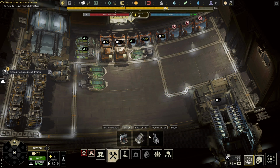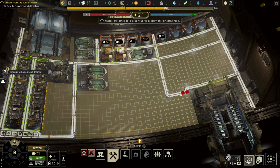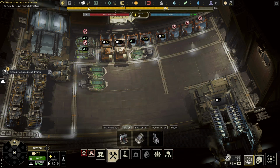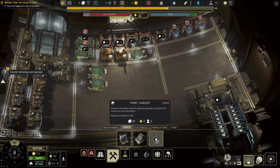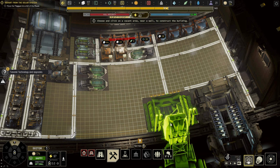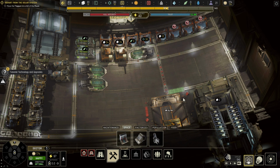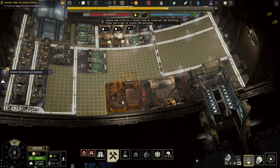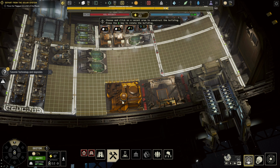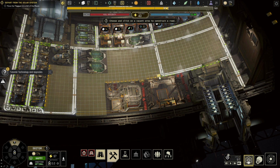Can I build the probe launcher that got done researching? I can. All right. Hang on. I only have 117 alloys. There is the probe launcher. Let's build that. That's going to take 90 of it. That's already a lot to begin with. And this is going to be my tech lab. And that's 75. Okay.